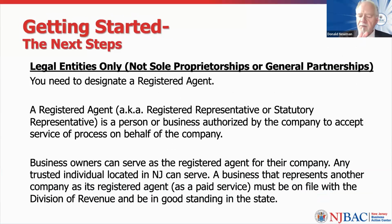This piece of information is only true of the legal entities, not sole proprietorships or general partnerships. When you form your business, you will have to designate a registered agent. Now, for this audience, that's not a big deal. You could probably serve as your own registered agent as long as you have a New Jersey address where someone can accept service of process. You can use your own address and serve as your own registered agent.